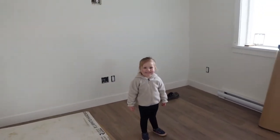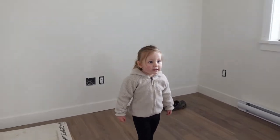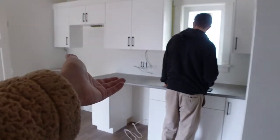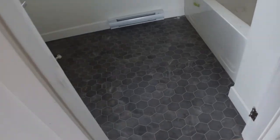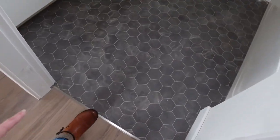I think she's excited, Chris. I wish you could have seen her face. I got it on camera. So I think I already told them, I might have not. Chris is here measuring because he's gonna be doing the backsplash, and he's gonna be doing the vanity in the bathroom. Oh my God. This tile is so nice in here, babe. And a freaking bathtub. Oh my gosh. You guys, I cannot wait to have a bath.